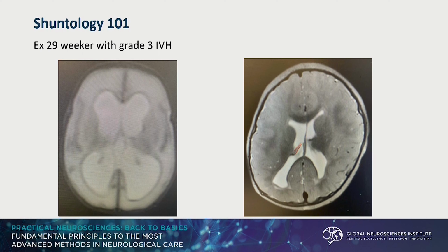But that little red colored thing there, that's the catheter that I've outlined just to show where the catheters travel through. This is the end result, and again, if the shunt works, we don't touch it. Absolutely. But if the shunt starts giving us trouble, then we'll have to think of other options.